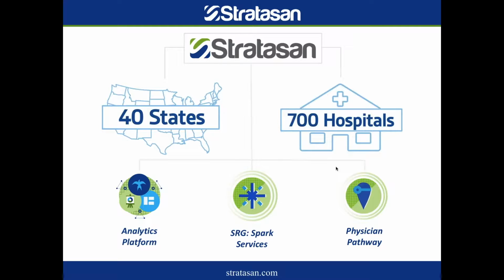The second lane that we swim in would be our SRG, which we call Spark Services. SRG stands for Strategic Resource Group, and that is a team of analysts that is designed to support our hospital partners. They do so by building some of the decks that you're going to see today. They map a lot of data, and their whole job and mission is to really push you through strategic planning and marketing and physician relations up the value chain so that you can make decisions more quickly.